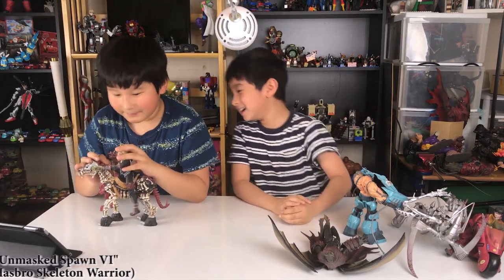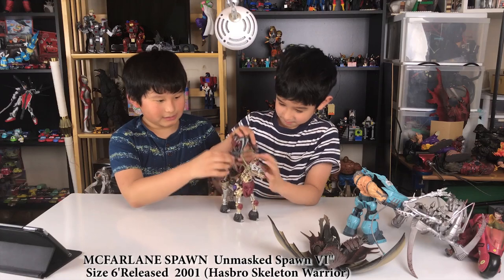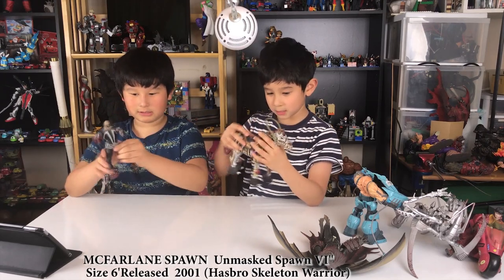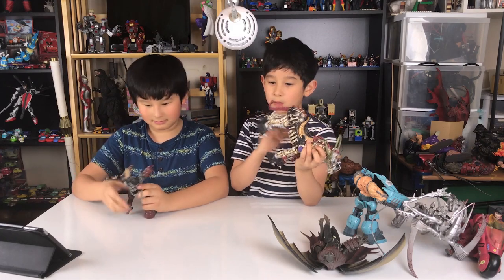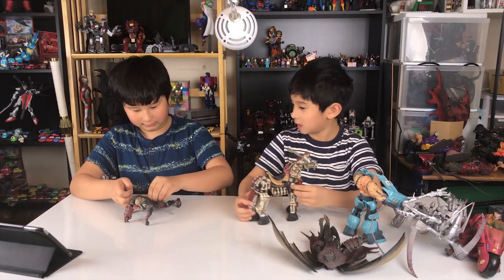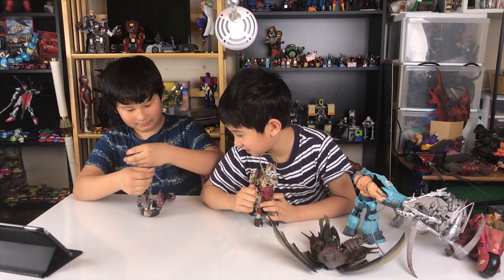Next, we got a skeleton horse guy. Well, these two are actually two different sets. This guy is one set. This guy is Spawn, and then this is called the Skeleton Horse. They're two different things. As you can see, there's a lot of bones and red blood on the skeleton. I think that's not blood. I think I get this guy ready for karate. He's got silver. What type of belt? He's got a chain belt.